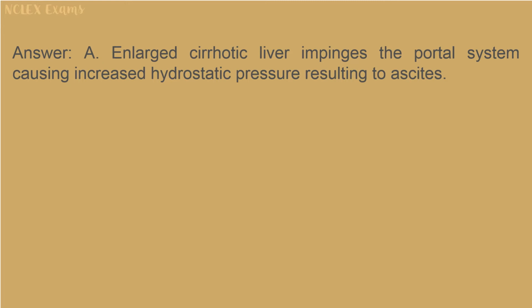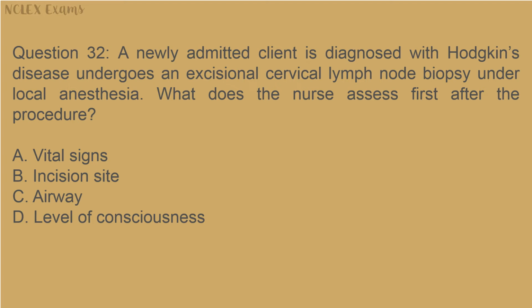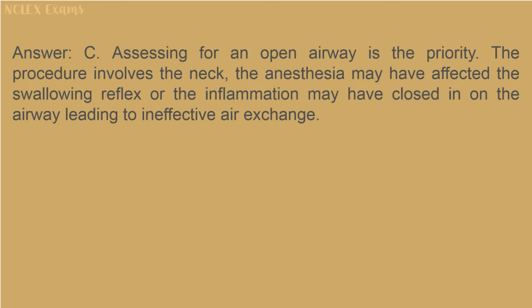Question 32. A newly admitted client is diagnosed with Hodgkin's disease, undergoes an excisional cervical lymph node biopsy under local anesthesia. What does the nurse assess first after the procedure? A. Vital signs. B. Incision site. C. Airway. D. Level of consciousness. Answer, C. Assessing for an open airway is the priority. The procedure involves the neck. The anesthesia may have affected the swallowing reflex or the inflammation may have closed in on the airway, leading to ineffective air exchange.